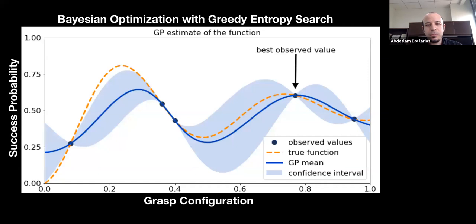One solution that I proposed is called greedy entropy search. It's part of the Bayesian optimization family, where on the X dimension here, we represent the parameters of grasping. On the Y dimension, we have the grasp success probability. And then for different grasp configurations, we get from simulation the grasp success probability. But now we want to populate this space such that we can figure out where the maximum is, and we want to populate it efficiently. So we want to select these points in an efficient way from an information point of view.